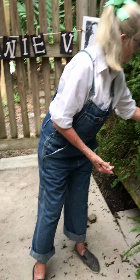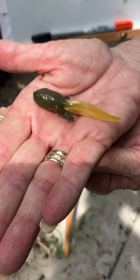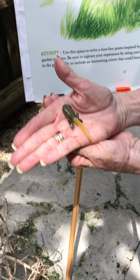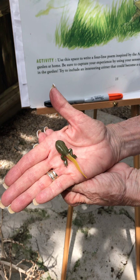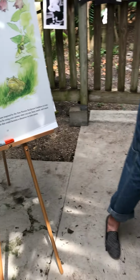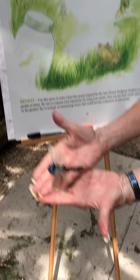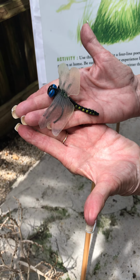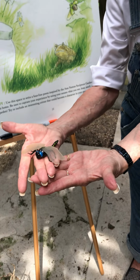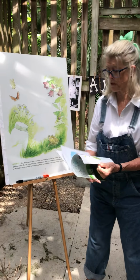In the pond in Ann's garden, I find many tadpoles. Look at this one, already with 2 hind legs. Hind legs are the back legs. And of course, our wonderful dragonflies. So many dragonflies in Ann's garden. It's almost impossible to count them all. Now, let me continue with chapter 3.